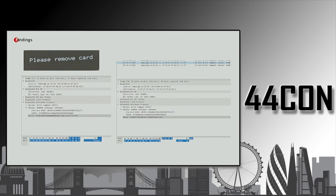So here's another example. I've inserted my card incorrectly into this terminal, and what it's produced is this message which says, please remove card. We can actually see two packets responsible for the transmission of this data, and that's because it's using Bluetooth low energy. We can also see the services and characteristic UUIDs here, so we'll need this information to send the message that we want in order to manipulate the device. And we can also see the value underneath it.